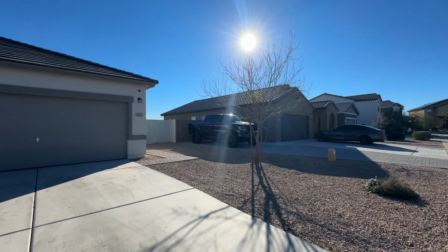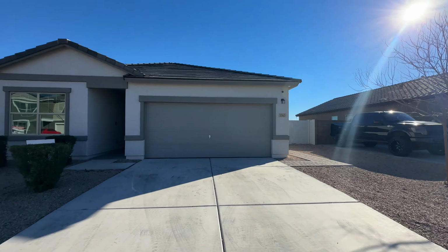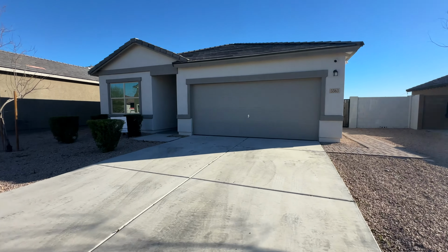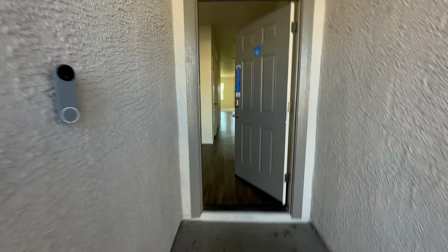All right, we are out here in the Starlight neighborhood, 5563 on Moria. This home is practically brand new. We're gonna take you through today, give you the tour. It is 1900 square feet.